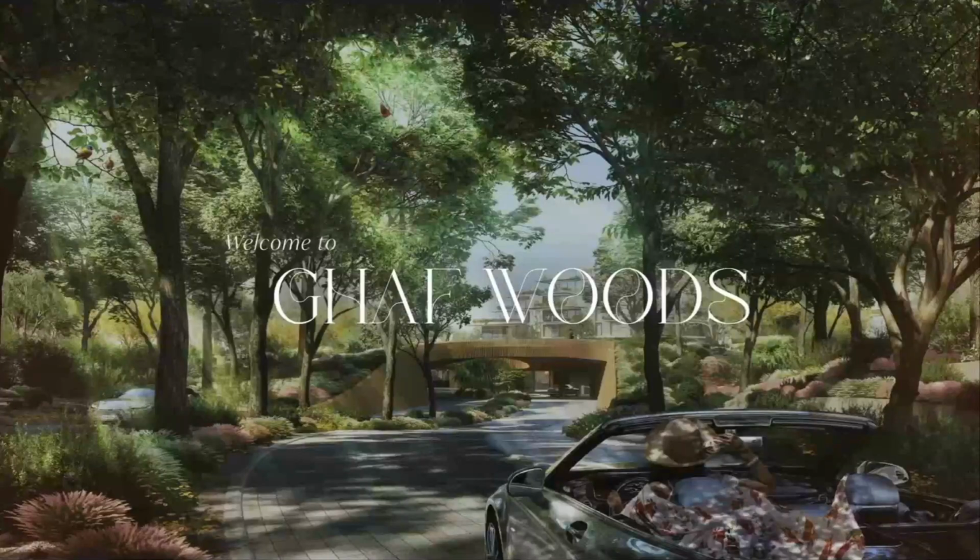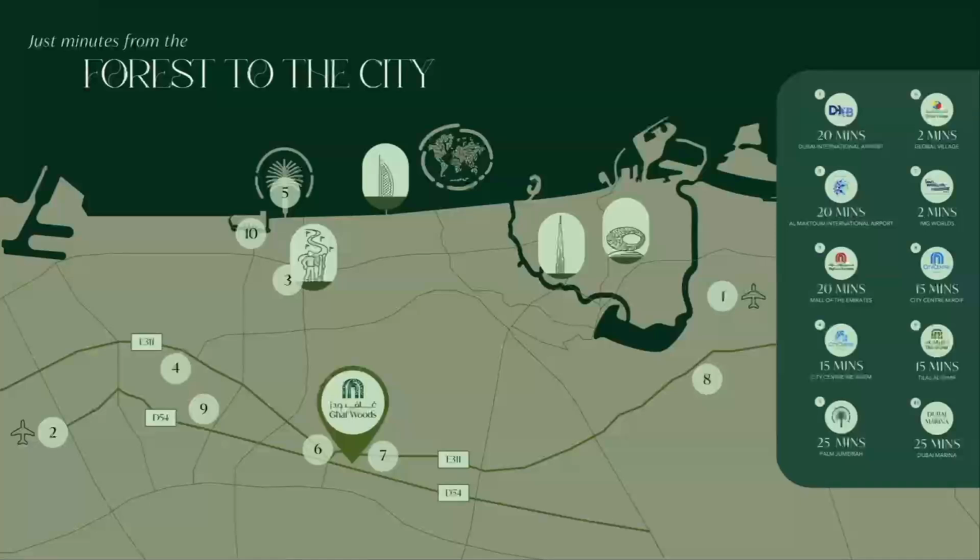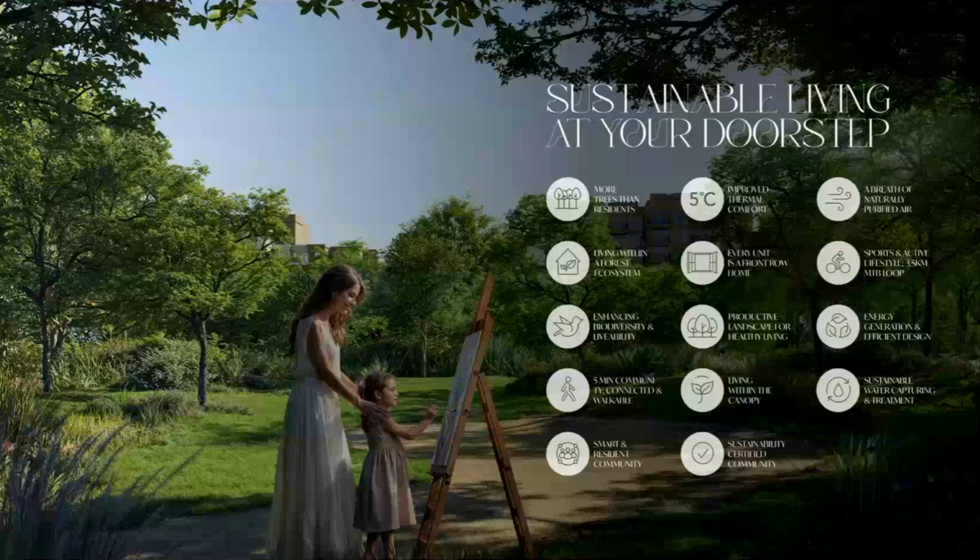Come back to another launch of Ghaf Woods. To give you a bit of an introduction, Ghaf Woods is located at the heart of Dubai City. It's in the future growth corridor, located along the E311 as well as the D54. The site is really centrally located, which allows you to have access to all of Dubai's key destinations within 20 minutes. The way we've been building Ghaf Woods has been focused around creating sustainability at your doorstep.